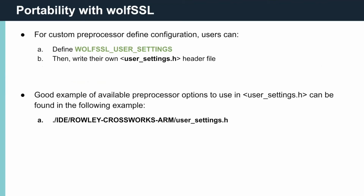Now for customizing the build, we recommend that you define WOLFSSL_USER_SETTINGS when compiling wolfSSL. And what this will do is cause wolfSSL to include a header file called user_settings.h. And you can put all of the defines and settings that you want to use to customize wolfSSL into that header file. And that gives you one singular point that you would need to maintain going from release to release of wolfSSL. If you want an example of looking at a user settings file, a good one is in our IDE/Rowley-CrossWorks-ARM directory. There's a user_settings.h in there that's populated with most of the preprocessor defines available to you that you could use in your own user settings file.